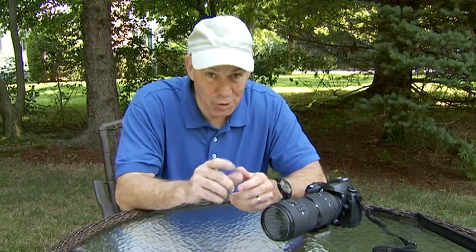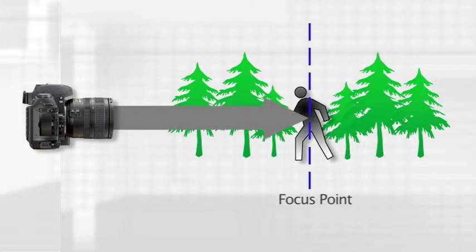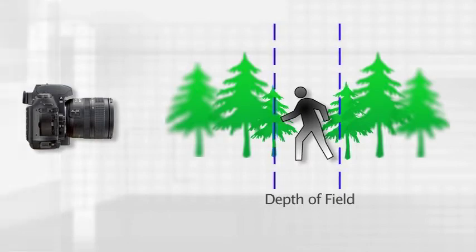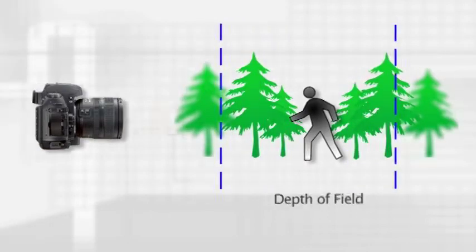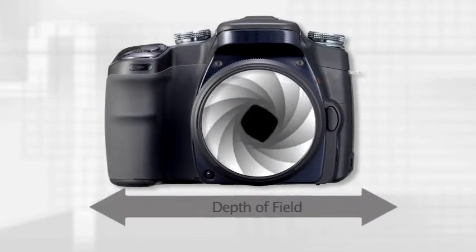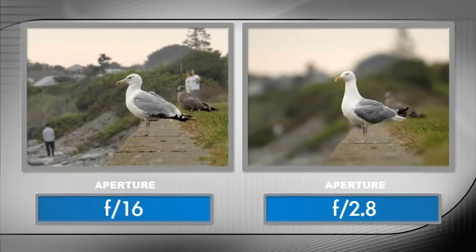But another way to shoot creatively is to choose your own aperture so that you can control the depth of field. Depth of field is the distance in front of and beyond the subject that appears to be in focus. It can be anywhere from a fraction of an inch wide to virtually infinite. It is the aperture setting of the lens that determines the depth of field. The smaller the aperture, the greater the depth of field. A small aperture, such as f/16, will make everything in the photo appear sharp. But choosing a large aperture, such as f/2.8, can be used to blur a cluttered background so that only the subject is in sharp focus.